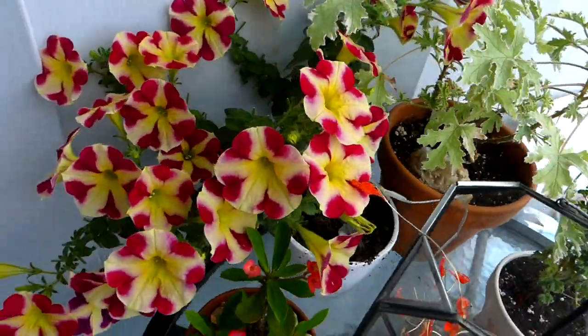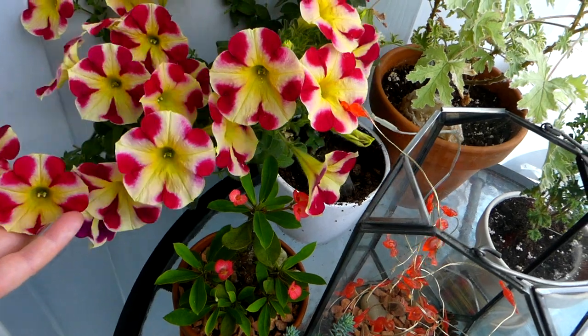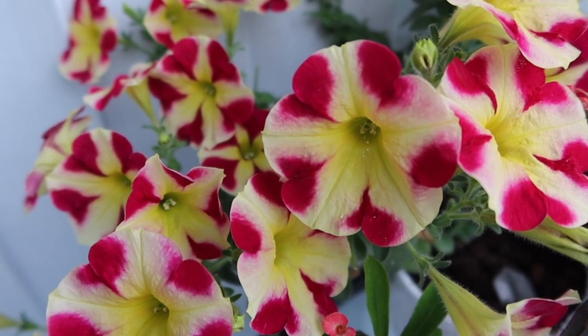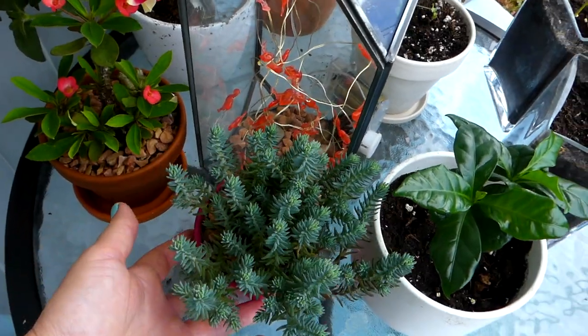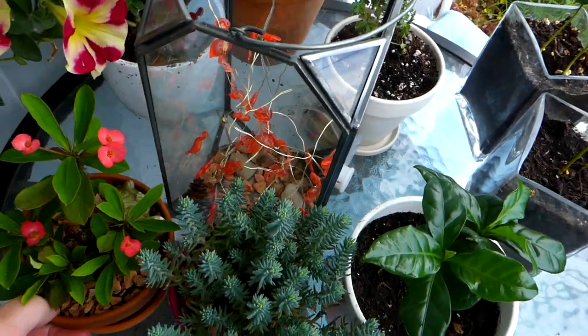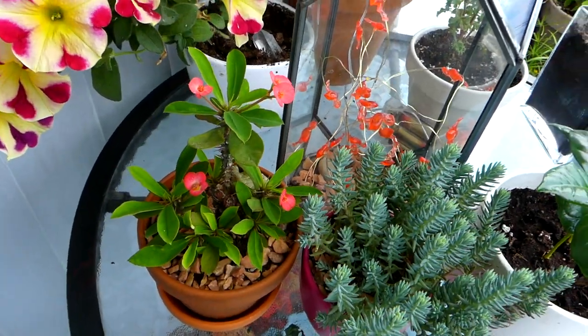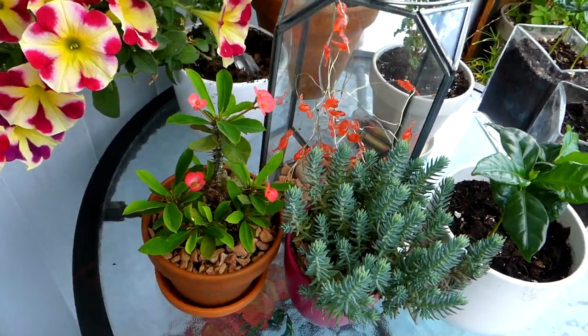This is a wonderful petunia that I have enjoyed so much. It has been a trooper through the hot weather, which is great. I have a sedum. And I have this flower, which is normally an indoor plant, but I put it out for the summer because it's much happier outside in the summer.